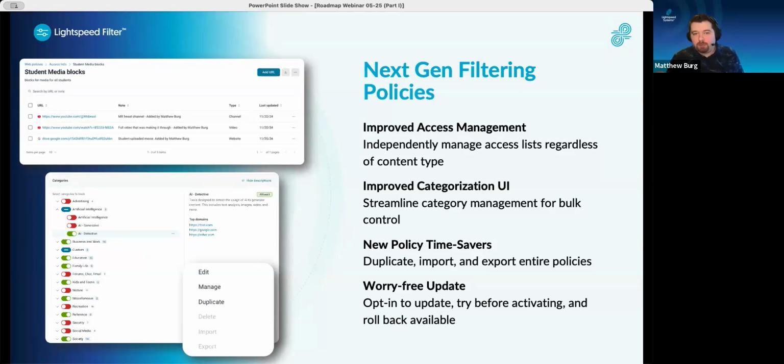You could put a channel in there. You could put a YouTube video in there. You're not managing a bunch of disparate lists. These are all organized and labeled however you want, and then attached to the relevant policies. You can even independently control them before and after school, which is great. We've streamlined the UI, and you'll see that throughout. Please get in there. There are a lot of time savers.